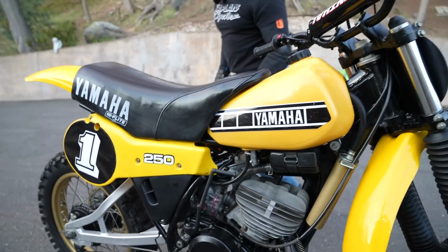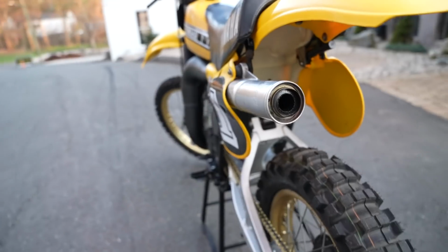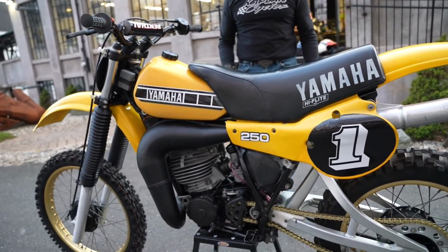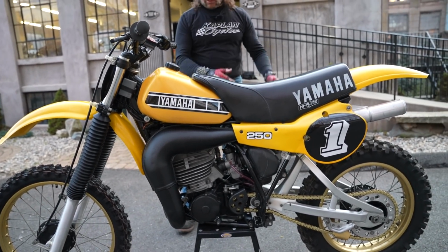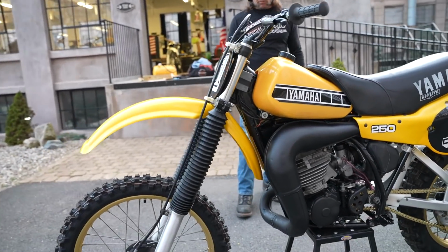It's got an Answer spark arrestor silencer on the back. The thing just barks. Like I said, it shifts, clutches, brakes like new. If you're looking for a vintage motocross bike to actually do something besides look at, you want a bike to ride, this has the same amount of suspension travel as a brand new 2022 YZ. It's got 12.2 inches in the rear and just under 12 in the front. And it feels like a new bike riding it because, well, essentially it is.